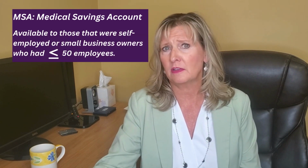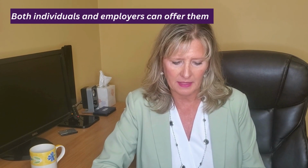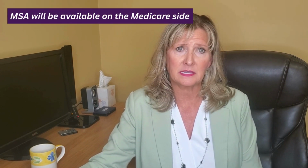Prior to this, there were MSAs, medical savings accounts, but they were only available to those that were self-employed or small business owners who had less than 50 employees. There were a lot of restrictions. So when they put this in, they did a couple of things. They replaced the old MSA and said, we're going to have HSAs, and we're going to define who can have one. Both individuals and employers can offer them. And we're also going to make available an MSA, a medical savings account, on the Medicare side. So there are some plans that do offer that, but we're not going to go over that today. We're going to talk about the HSA specifically.